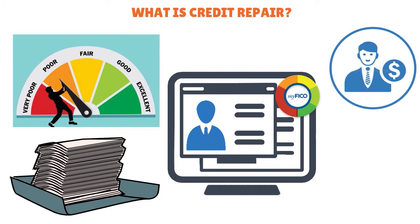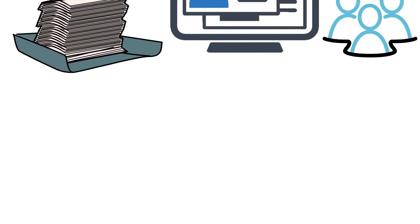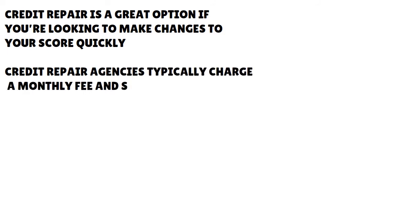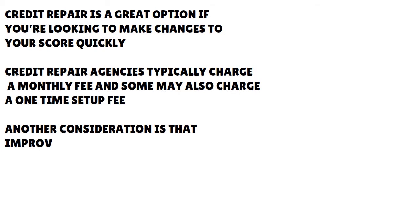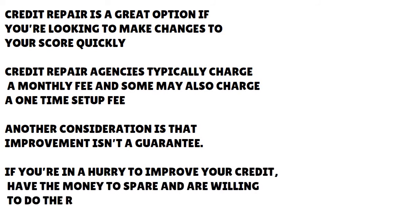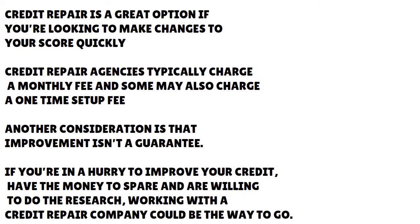And one thing I want to say here is that credit repair has its pros and cons. What are the pros and cons here? Credit repair is a great option if you're looking to make changes to your score quickly. If disputes are successful, you could see changes in as little as 30 to 45 days instead of waiting for the 7-10 years for negative items to naturally fall off your credit report. Credit repair agencies typically charge a monthly fee, and some may also charge a one-time setup fee. So that's one of the drawbacks here. You can end up paying anywhere from $60 to $200 a month. This sounds like a lot, but if it's effective, you can end up saving much more over the long run if you are eligible for better interest rates after your credit improves.